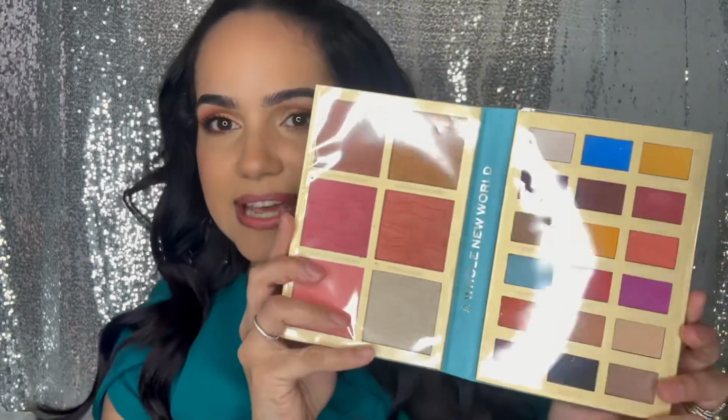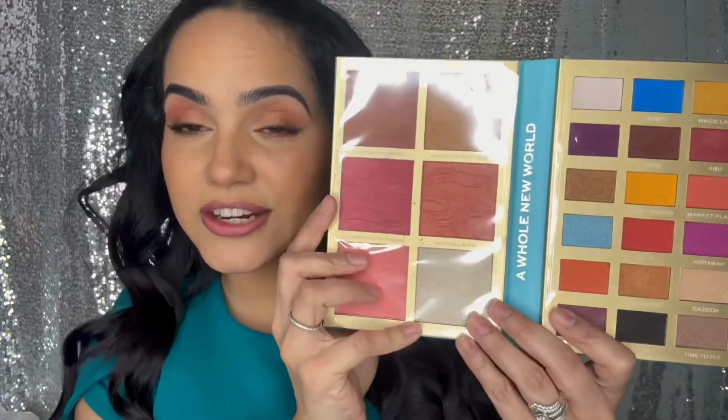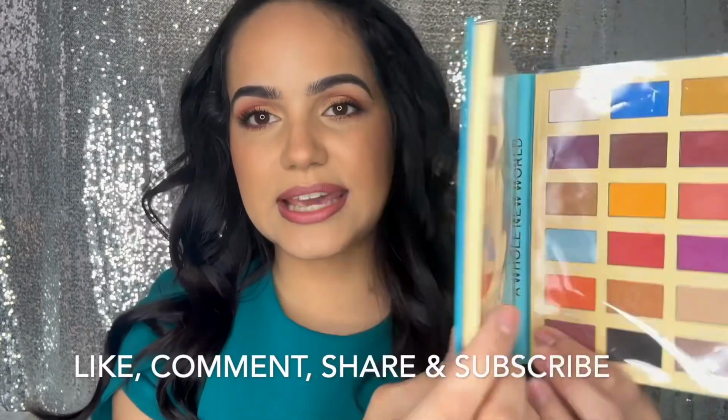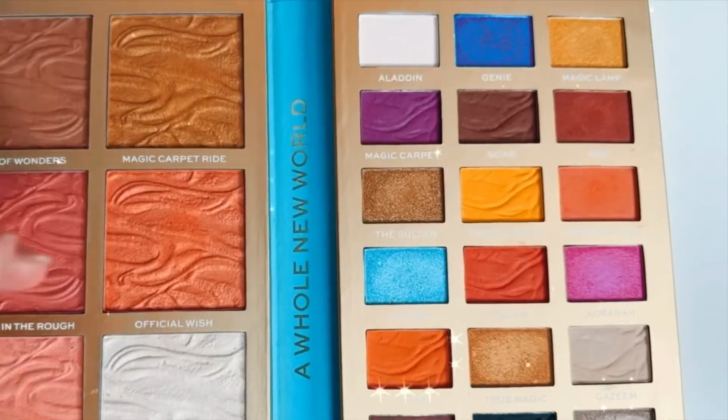This is what it looks like on the inside. These are the colors, and it's all named by character and themes. And what I really like about it is that it looks like an actual book. I'll show you guys what these colors look like. I'll swatch them on my arm, so I'll show you a clip of that.